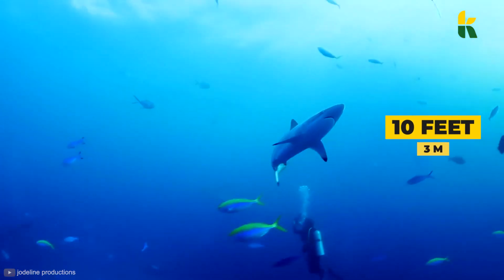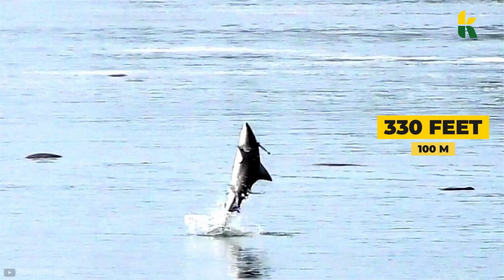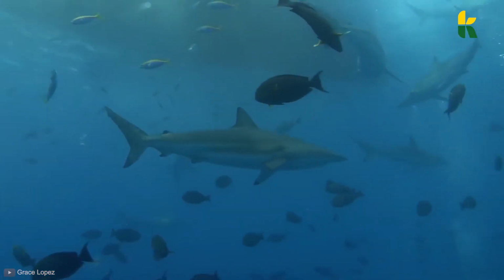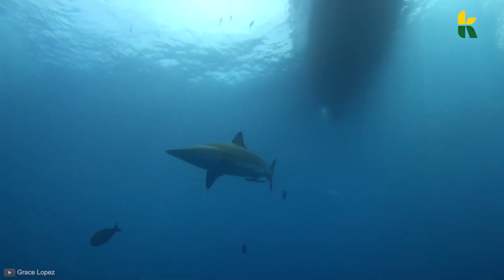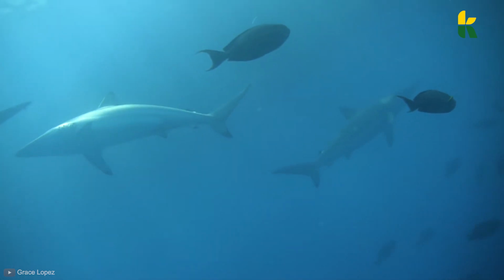They're about 10 feet long and are found in warm and temperate waters in the Pacific. The shark has been found at depths of 330 feet, however, they like shallow water more. Their interaction with humans has been perilous. Because they can be used to create different fish products, overfishing has placed them on the IUCN list as vulnerable.